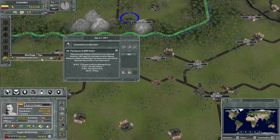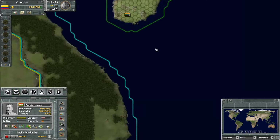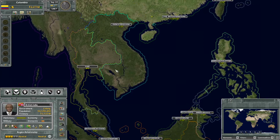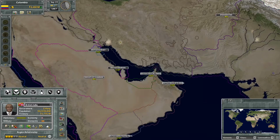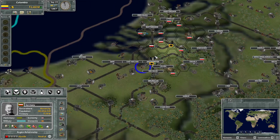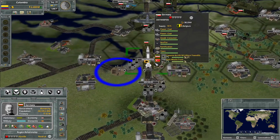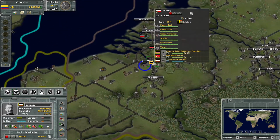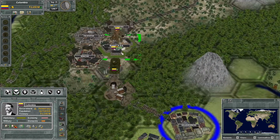Coming down to the election, we're still winning by about 7.2%. That's a pretty decent margin there. Oh wow, British India has a lot of money. If only they were independent. Well, there is a nation that could do something about that, and that is Germany. Although... Oh wow, there's a missile truck from the Ottoman Empire there in Antwerp. Alright then, that's a bit unexpected, but I'll allow it.